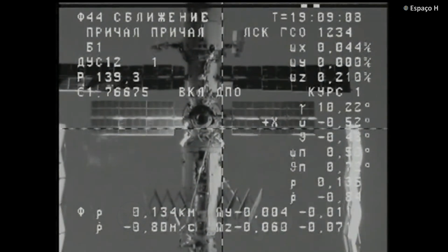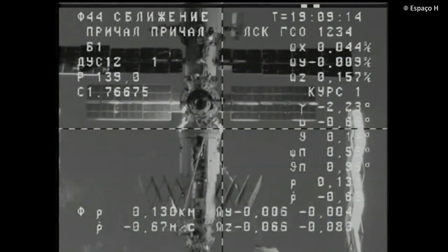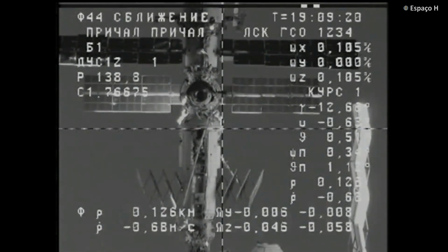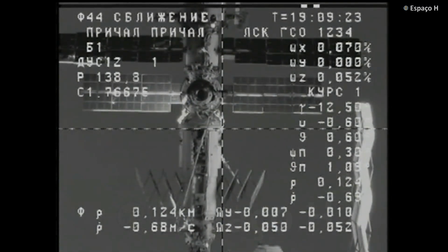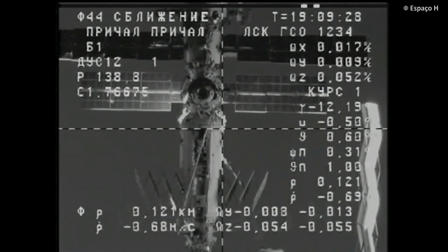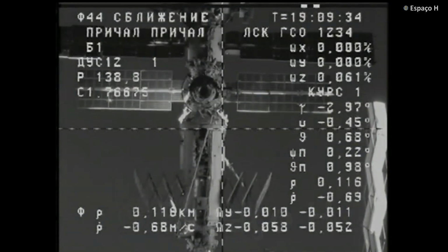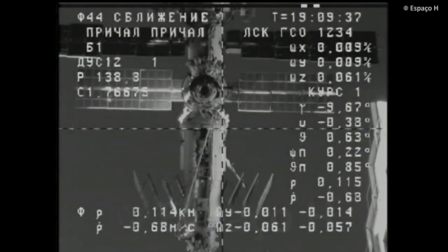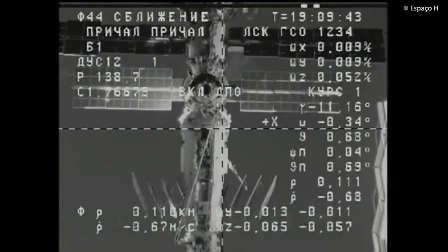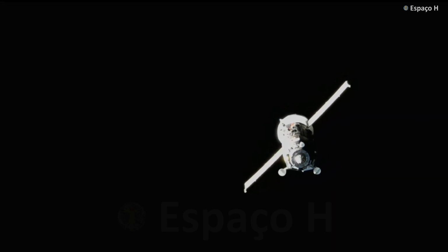Copy, 3 minutes till eclipse. We're about 3 minutes away from going into an orbital sunset. That is not a constraint to docking. Just over 100 meters separating Progress from the Poisk module. You see the docking port on Poisk just above the crosshairs. 110. The range rate is negative 0.7. Target is visible. Copy.